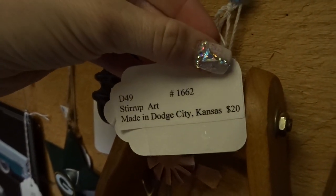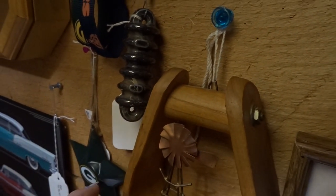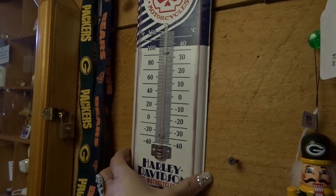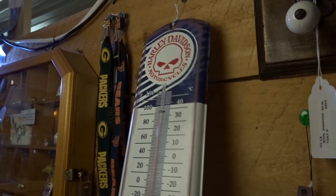$20. Stirrup art. Made in Dodge City, Kansas. How nice is that? With this old Harley thermometer. $21. That's not a terrible price.